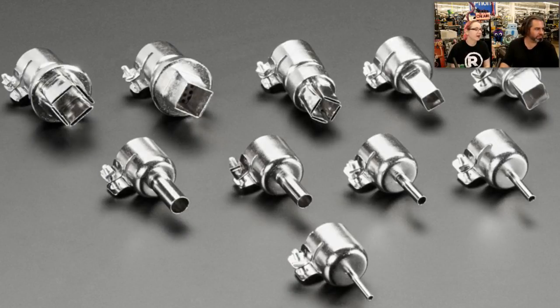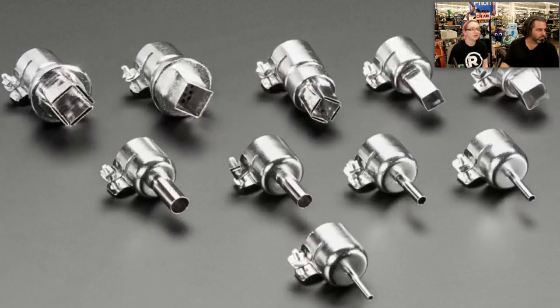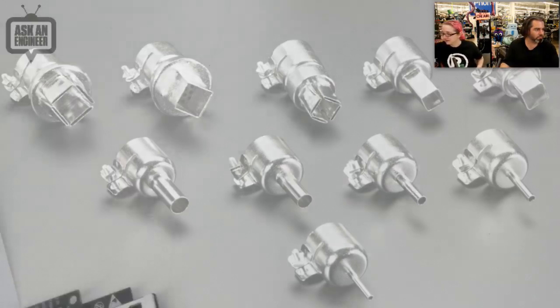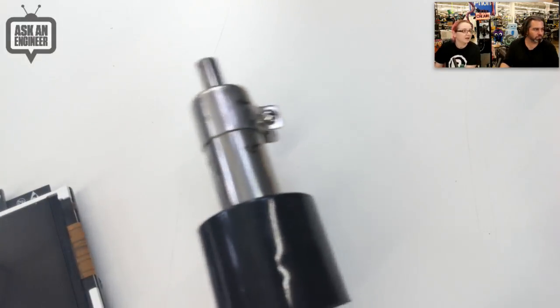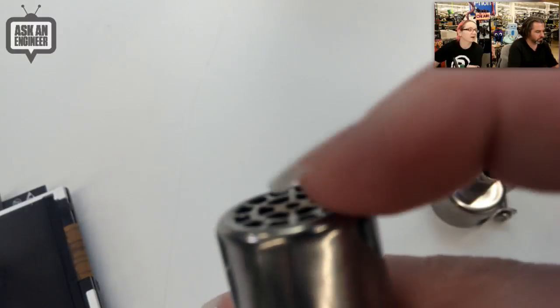Okay. It's a 10-pack nozzle kit for our hot air gun. We have these hot air stations. They're really wonderful. They come with 3 nozzles, which is a good start, but it's not a lot of nozzles. And I'll show on the overhead the kind of nozzles you get. So this is the hot air gun I've got here. And what's nice is it's very easy to replace the nozzles. You just pull them off as long as it's not hot. And the hot air comes out of here.